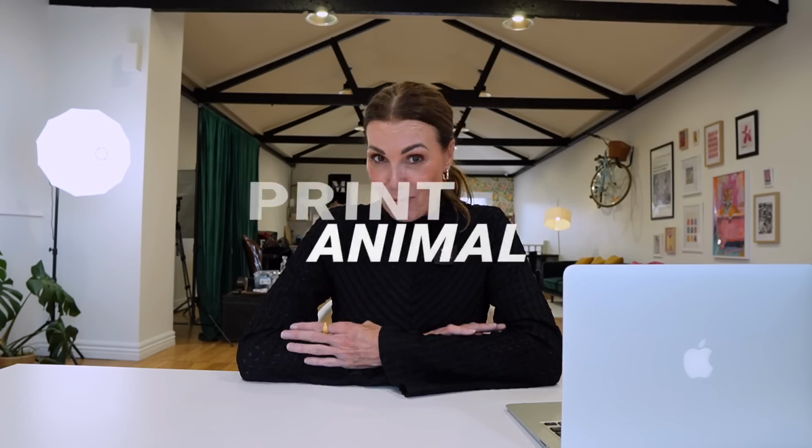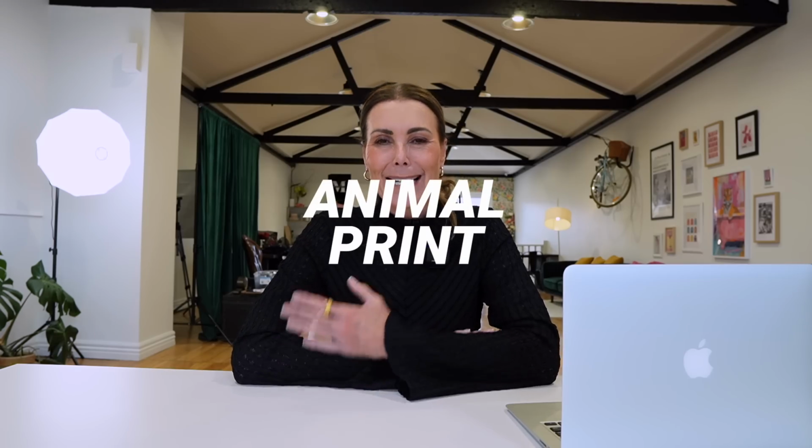I think one of the easiest things that you could do to update your winter footwear this year is to swap out some of your black boots or your ballet flats with some animal print instead, just to really give a nod to this trend and update some of those looks.